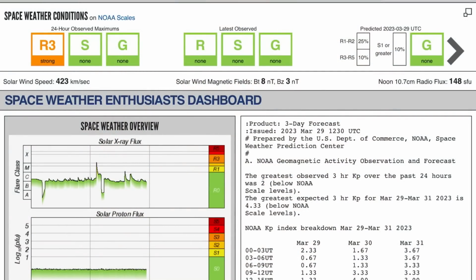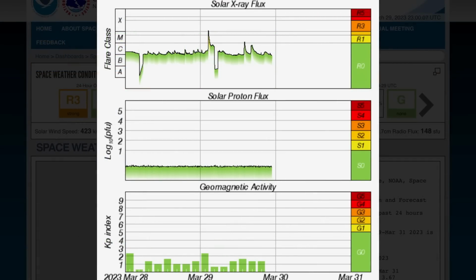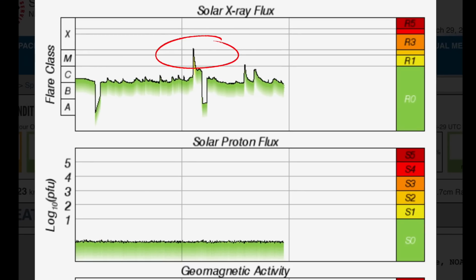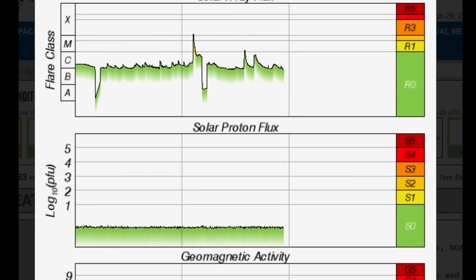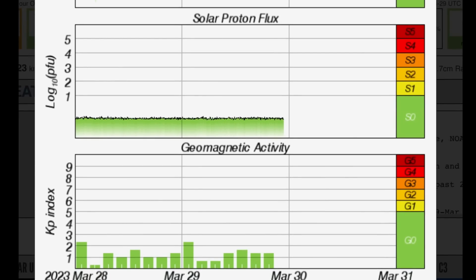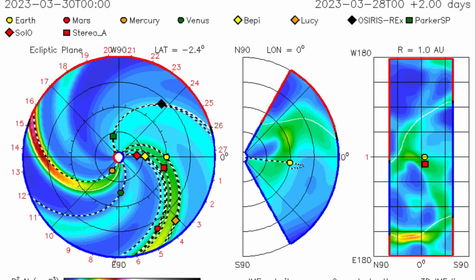Having a look at space weather conditions, we are under an R3 strong radio blackout. Impacts are possible. Loss of radio contact for about an hour was observed. Solar X-ray flux, as you can see here, hopped up into the X1.2 range, as well as 2 M-class solar flares there. Geomagnetic activity slightly elevated up to KP2.